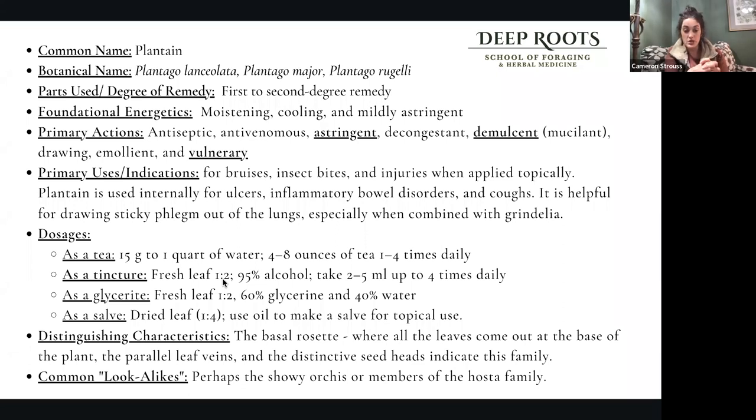As a glycerin-based extract, with fresh leaf, I really like plantain juiced. I think it works amazingly well, and it's a really neat way to do it. So I like to do fresh plantain juice, or just blend plantain up in the blender with glycerin and then strain it. As a salve, you do dried leaf 1 to 4, and you can use an oil to make a salve for topical use.